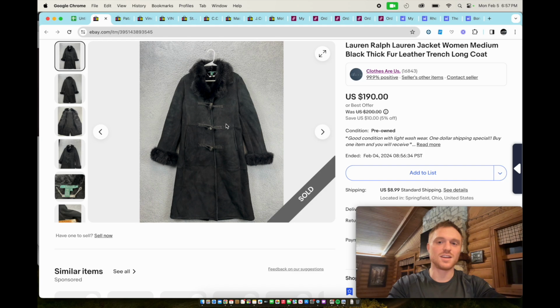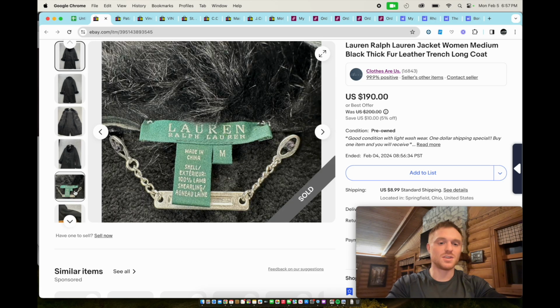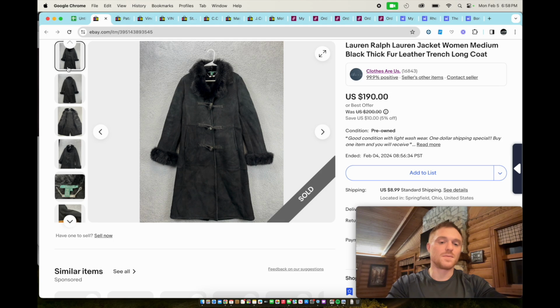First sale I have over here is a Ralph Lauren. It's a shearling long fur trench coat. Now this sold for, I think it says 190, somewhere around that. These real thick Ralph Lauren coats a lot of times can be very good, especially if you see lamb shearling. That's extremely good. Pretty much anything, if you see lamb shearling, that's good. So if you're in the women's, I think this was pretty cheap. We didn't pay very much money for this either, maybe $10. So if you see a women's Ralph Lauren long coat or a trench coat or anything like that, be on the lookout. Make sure you look it up.